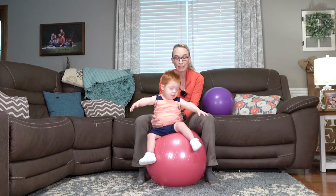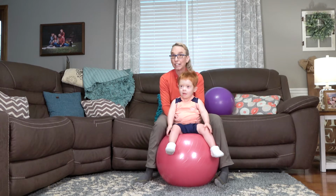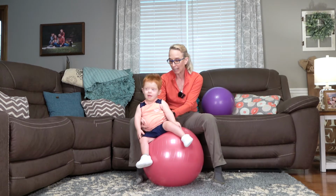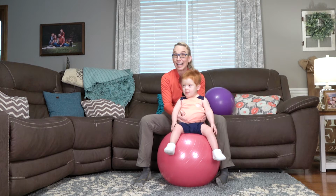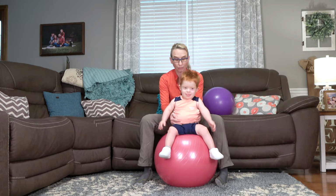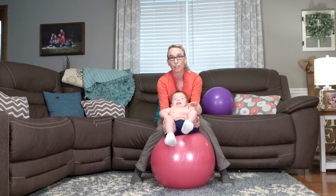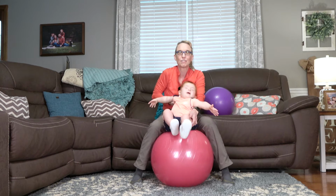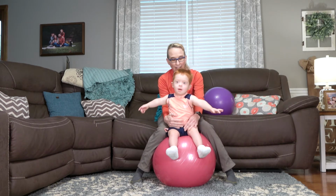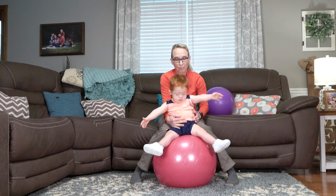So what I'm doing is, I have him with the ball back to the couch, so it can't go back any further, but I've got him going side to side and adding a bounce. Right now for him, I need to hold at low trunk for him. I don't have to hold up real high, but I can't go all the way down to his legs or he falls backwards. So you just have to find that sweet spot of how much support you have to give for them to be able to sit and keep their balance.